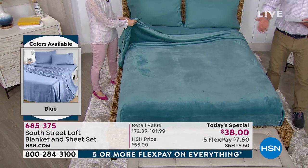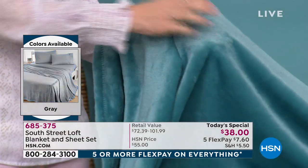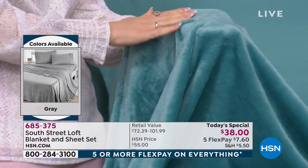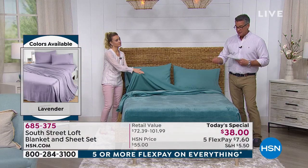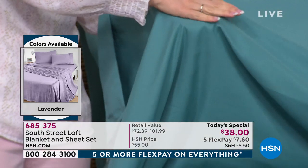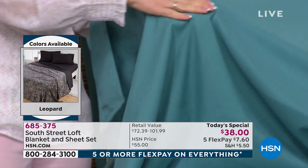So that's why you get what they call that great hand, which is just how it feels against the skin. There's nothing like it. That's why I say it feels like cotton sheets that have been washed a bunch of times. It just gets that super soft feel, and that's right out of the package. You don't have to wear these in. They will feel great as soon as you put your skin against them.